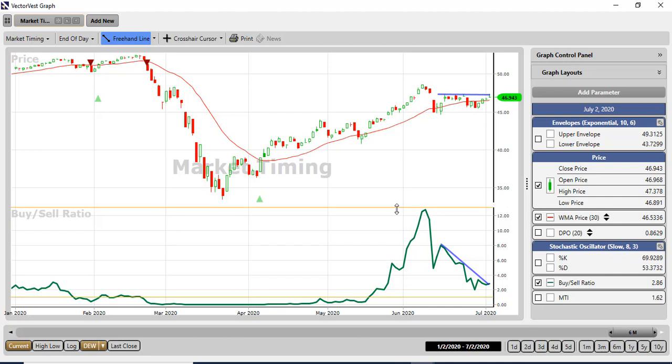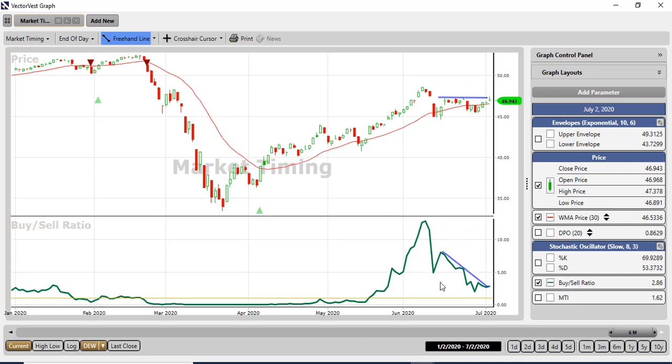But the green line study down below the price is in fact the VectorVest proprietary buy-sell ratio, a measure of the breadth of the advance. And a little worryingly, we've made a double top here, but the buy-sell ratio in fact couldn't follow. So that's a divergence, folks, and that's not a good signal. So I repeat that a DEW sell signal, like this red triangle printed here, needs to be taken very seriously indeed.